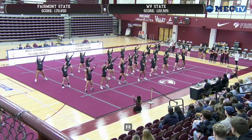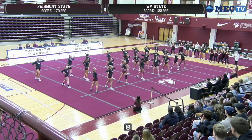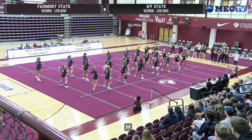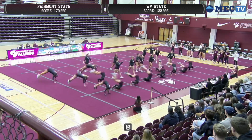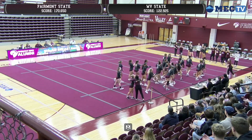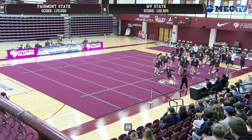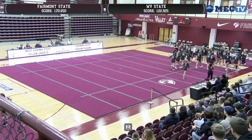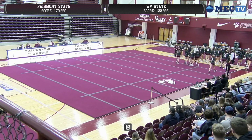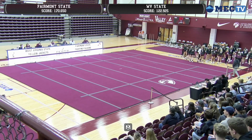I think an overall pretty good performance by the Falcons. We saw a few little mistakes, so we will see those deductions. But still, great energy here. And I think overall they look pretty happy with that performance. Just a few things here and there. Yeah, a little bit of timing, just for tumbling. Overall, acros and pyramids and tosses look strong.